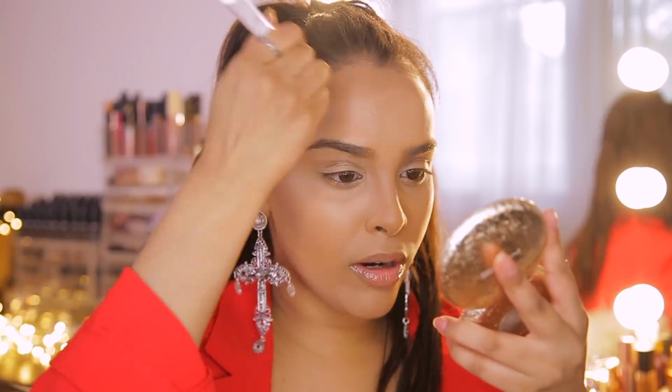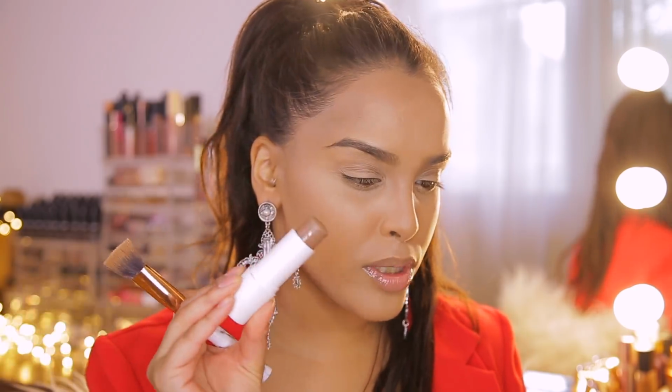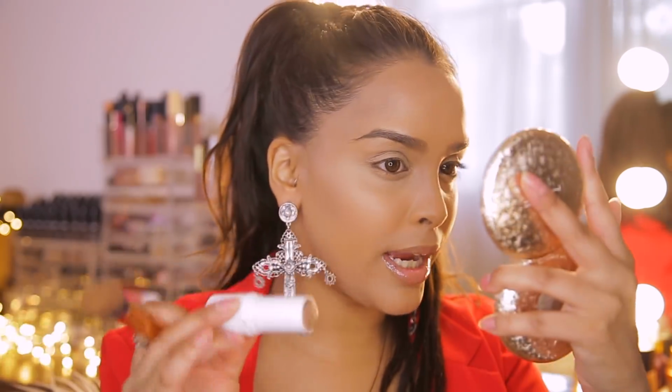This one, I can't complain because it does what it says on the tin. It is a contour stick, which means that it's going to be cooler in tone. It's going to be a little bit more ashy. But I like a contour and bronzer stick together, so I like mine a little bit warmer. But this, if you want a contour stick, this is a contour stick. I can't complain about that.